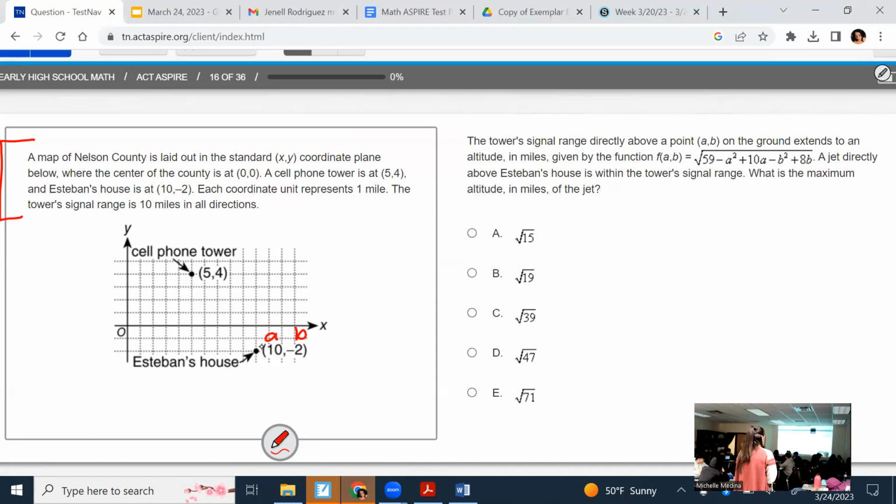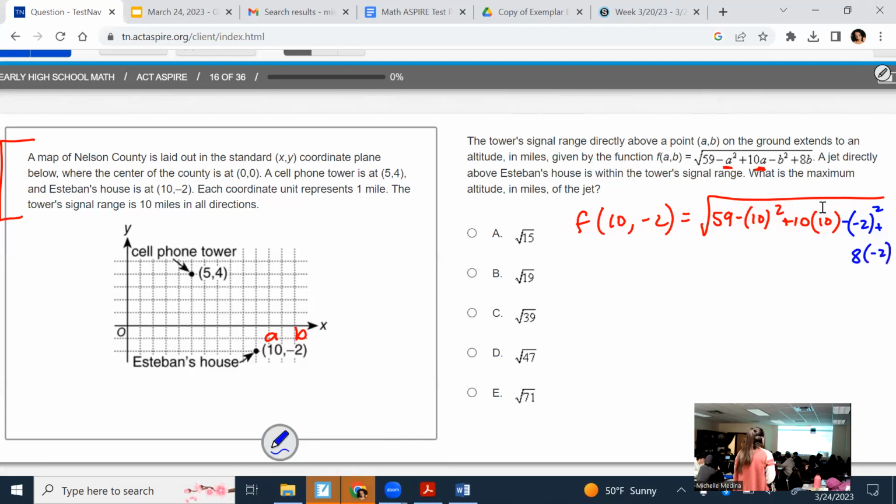And just like this is in function notation, wherever there is an A, we're going to replace it with what? 10. And always use parentheses whenever you plug something in. So far all I did was replace these with 10s. The rest I got from the given equation. And then anywhere that there's a B, we're going to replace it with a -2. Everywhere that there's a B, we're replacing with -2.